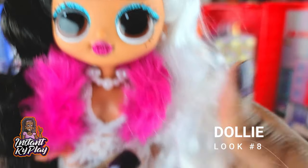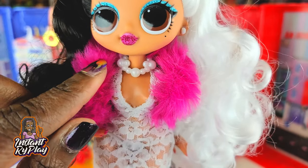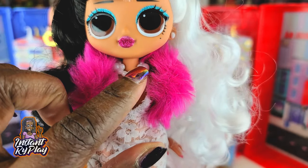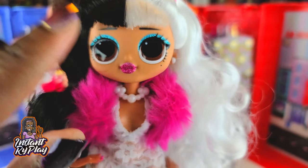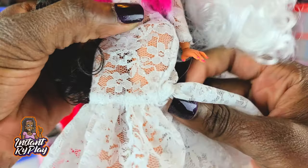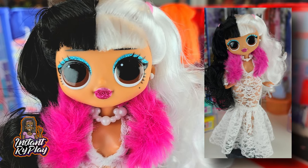So today, Dolly is rocking this wedding dress, guys. I love this dress, this little lacy dress. But I also gave her this little pink shrug that is a Barbie shrug. I think that's cute. Gave her some little pearls and some little pearl earrings. I think the little hot pink goes well with her little pink bows and stuff. And of course, her hot pink glittery lips. So that is a cute look for her. And the shoes that she has on are actually Crystal Star shoes. So this is the look that I have for Dolly.